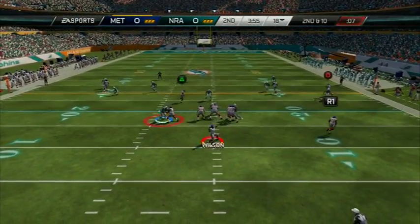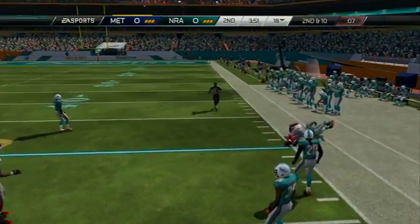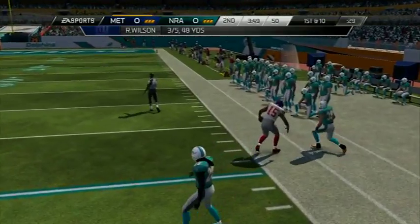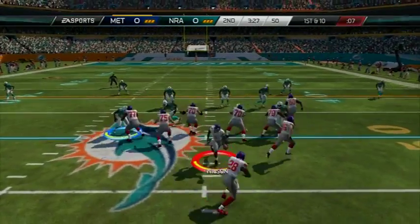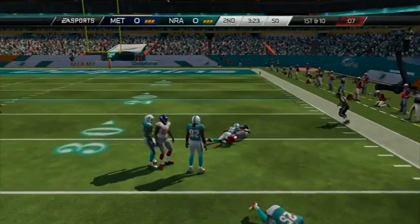Wilson's going to take it from the gun. Throws to the right. No one's going to get him now. Floyd takes the hit and is brought down. It is to the long gain. Let's see what they do here. Thomas got it. And a first.